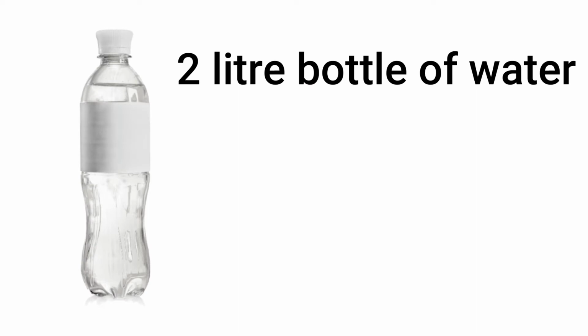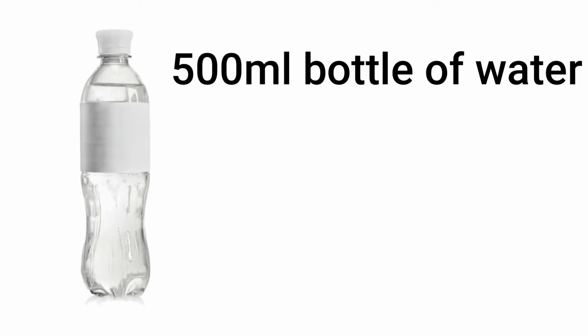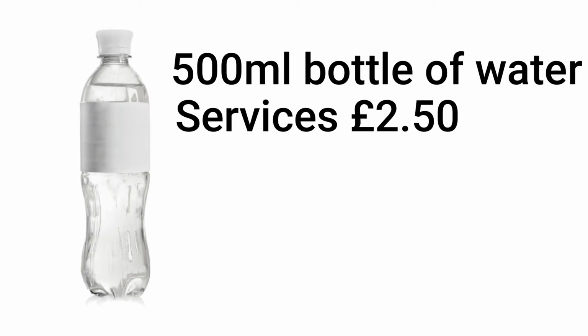To show you just how much you can save by stopping doing this, here's a few examples that I'm going to put up on the screen now. A 2-litre bottle of water from Tesco is 17 pence, when you compare that to a 500ml bottle from a services, which is now £2.50.